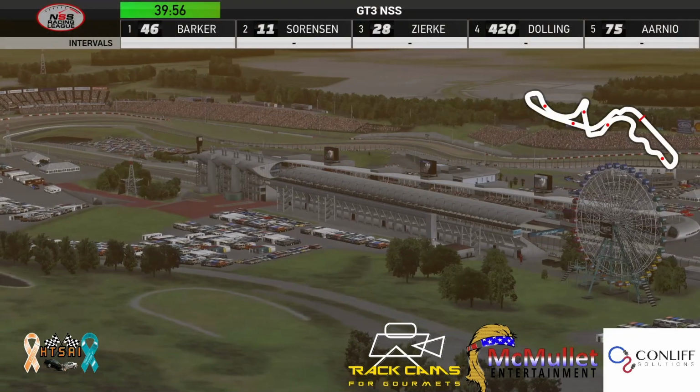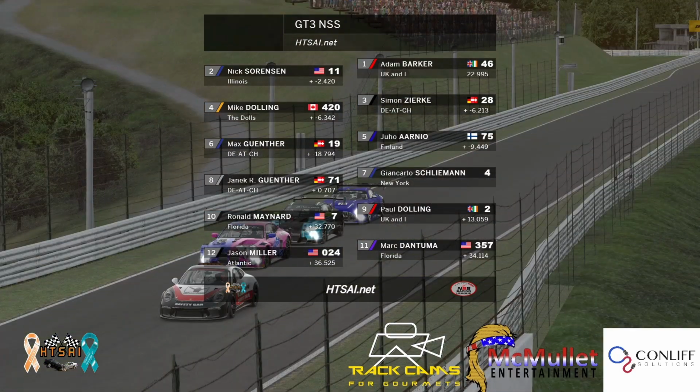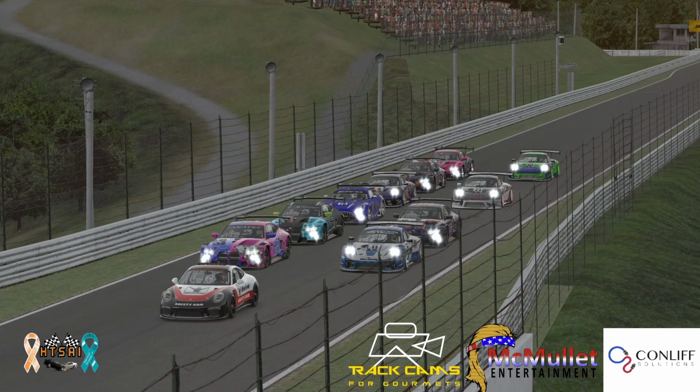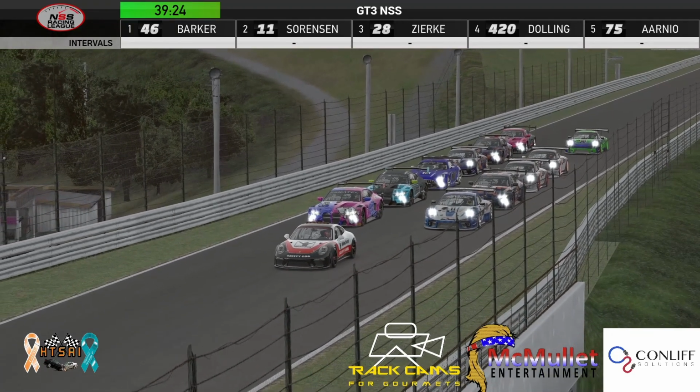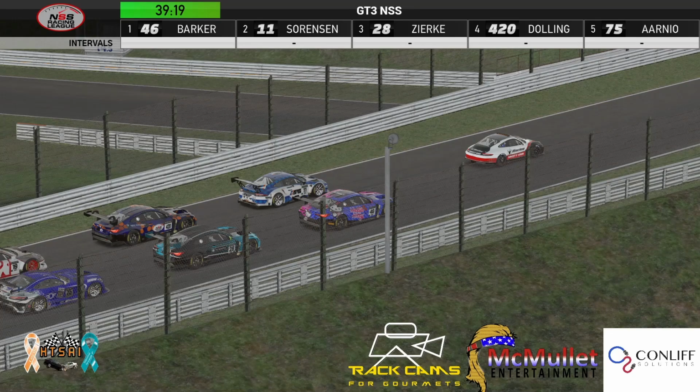All right, here we go. Race number 2. Top 7 invert, putting Adam Barker and Nick Sorensen on the front row. Those are the top 2 in points as well. Simon Zierk, Mike Dolling have the second row. Juho and Max Gunther on the third row. Giancarlo and Yannick Gunther have the fourth row. Paul Dolling, Ronald Maynard rounding out the top 10. Mark Dantuma and Jason Miller rounding out the field. Everybody getting situated on the line.